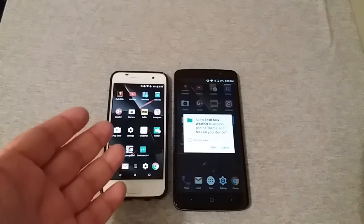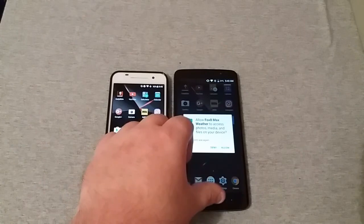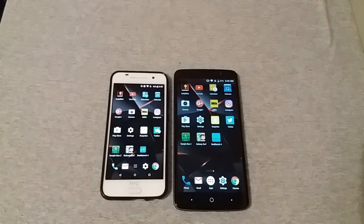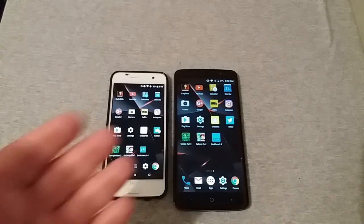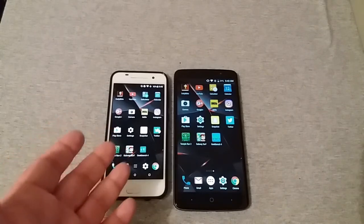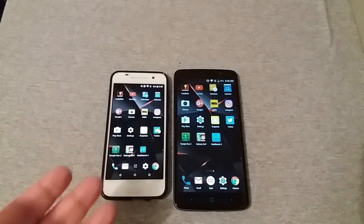This one here just is overall a better device, in my personal opinion. The HTC One A9 is a better device than the ZTE Max XL, and the good thing about the HTC One A9 is you can buy it from places like Shop Sale Deals, eBay, HSN for $149.99, and the ZTE Max XL is going to cost you about $100 at boostmobile.com. So for $50 more, you're getting a full metal build. You're getting a lot more features.